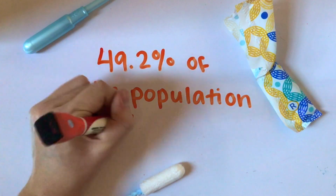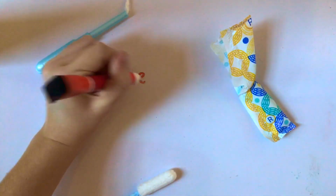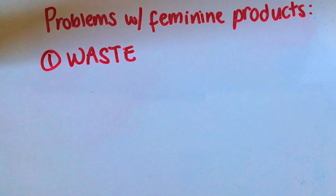49.2% of the population gets their period, and many of these people use menstrual products such as tampons and pads. But do we really know what these products are made of, or if they're safe? Here are the two main problems with today's feminine products.